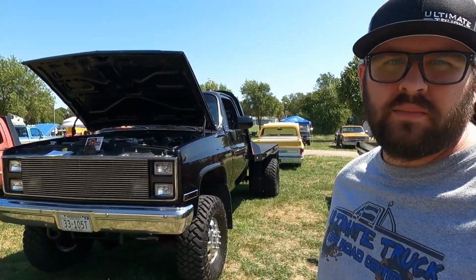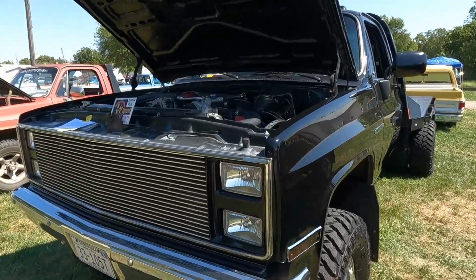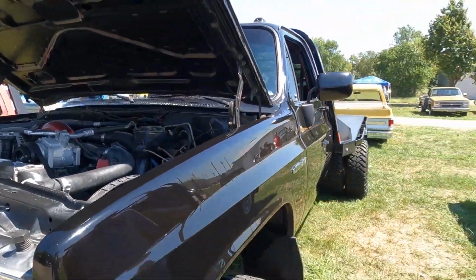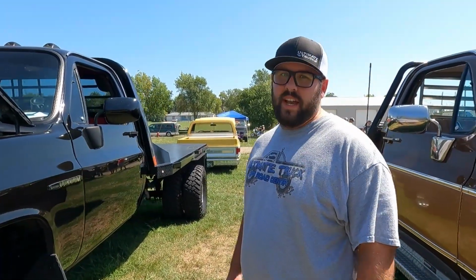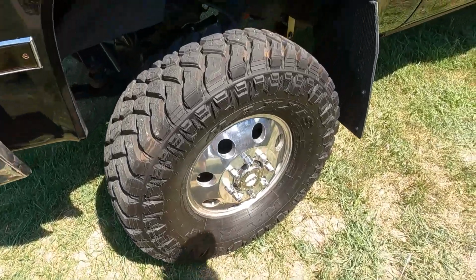Looked over it a couple different times. Really like this thing. Super clean. Always been a big fan of the 1-ton dualies in this body style. And just the fact that it is LLY, it's pretty unique in my mind. So this was my pick. Take a closer look at it now. Do your cinematic on it.